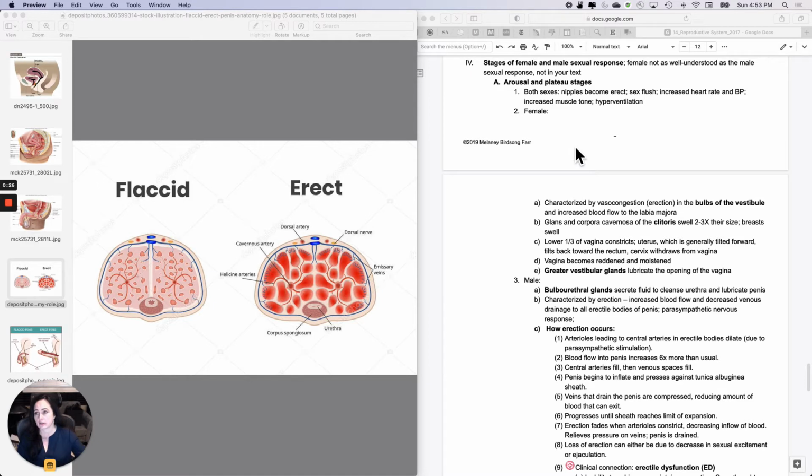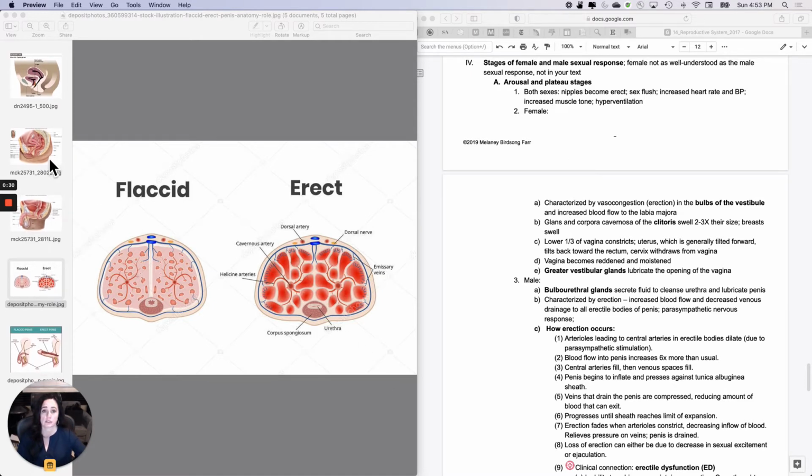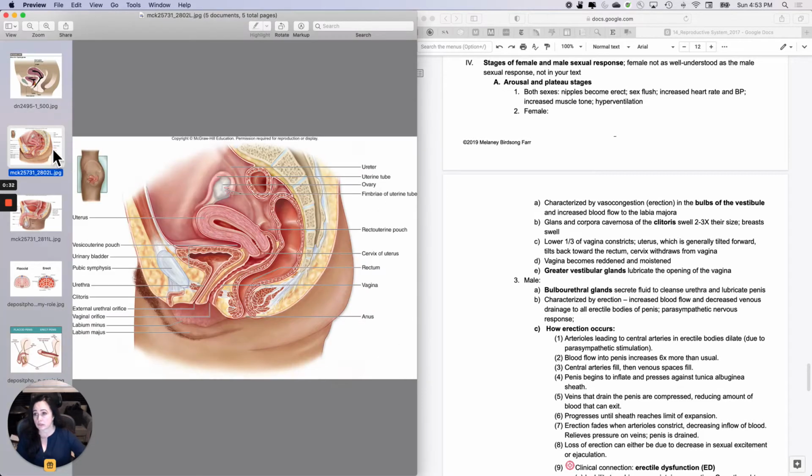Not surprisingly, there's going to be a lot of similarity because, of course, there's a lot of homologous structures involved. So let's start with what we call the arousal and plateau stages, and we're just going to lump these together. What happens in males, what happens in females, both with their genitals and with the rest of the body.